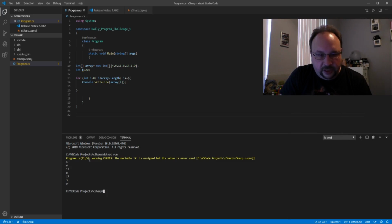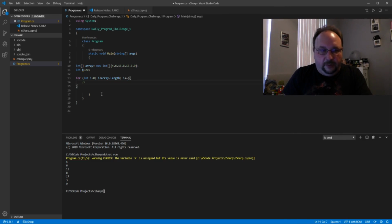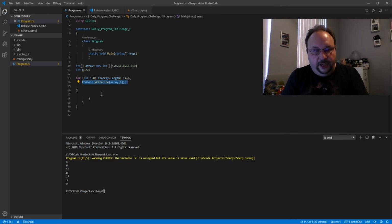It listed all the numbers, and it also gave me a warning that the variable k is defined, but it's not used. I haven't started using the variable k yet, so that warning comes up. That's a good thing. Okay, so we know that part works. Oops, I did not mean to do that. There we go. We'll just comment that out.